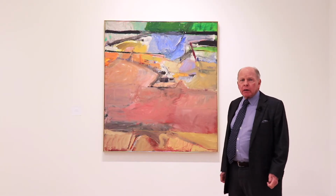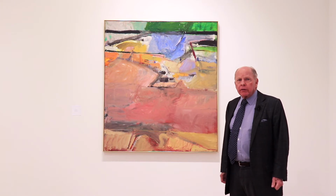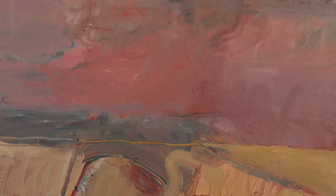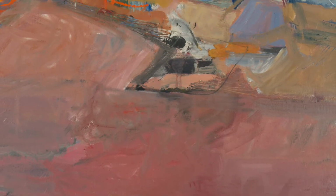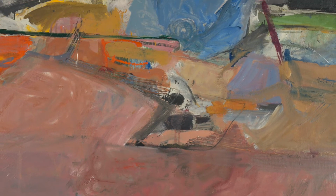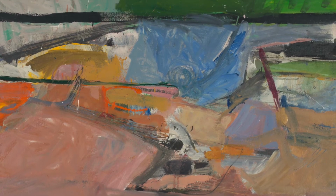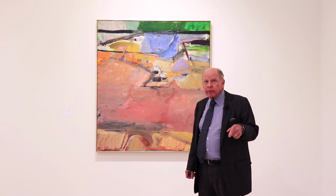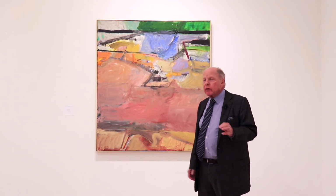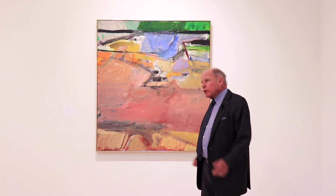One of the key loans to this exhibition is the painting on my right, which is from the Berkeley Series from 1955 and comes from a prominent collection in Texas, and we sold it to them many, many years ago. It is the only Berkeley painting we have in this exhibition, and they're quite rare, and this is such a great example, so it's a thrill to have it.